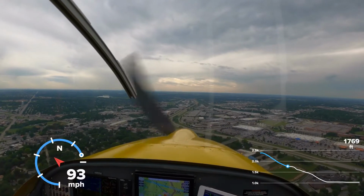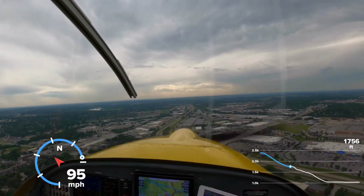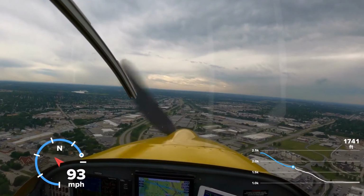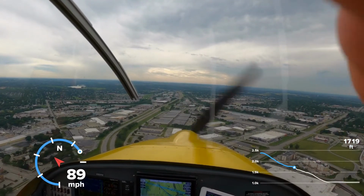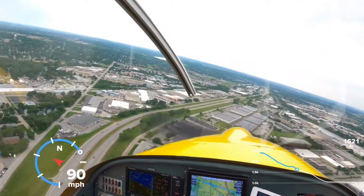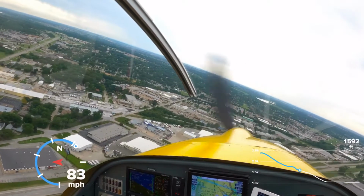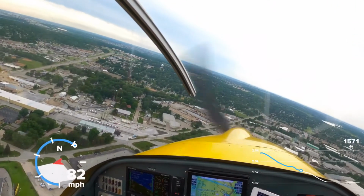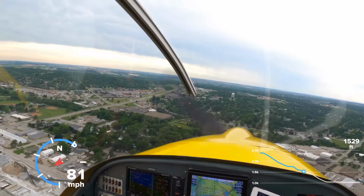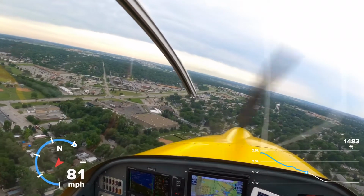Miller traffic, LifeNet 1 is on final to the west ramp. Will remain west and south of runway 12 at all times. We'll stay clear of the runway. 500. Millard traffic, RV 80 Kilo Mike, turning left base 1-2 Millard. Millard traffic, RV 80 Kilo Mike, turning final 1-2 Millard.